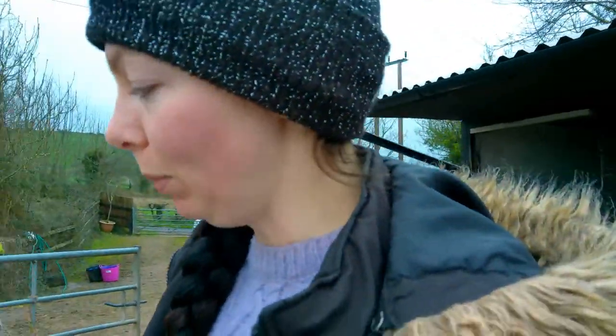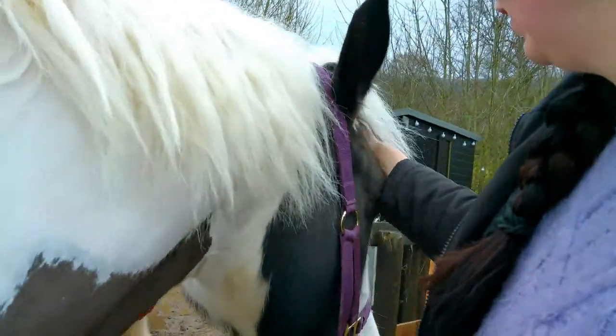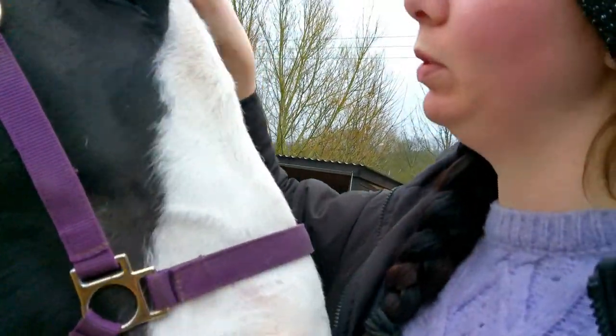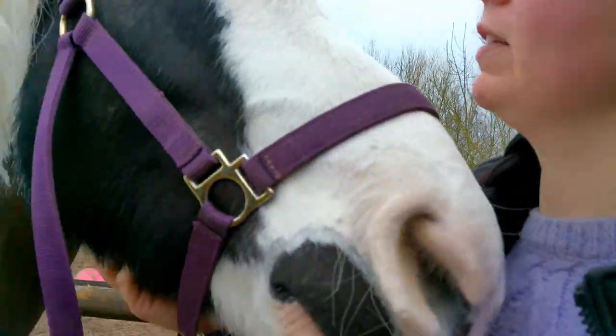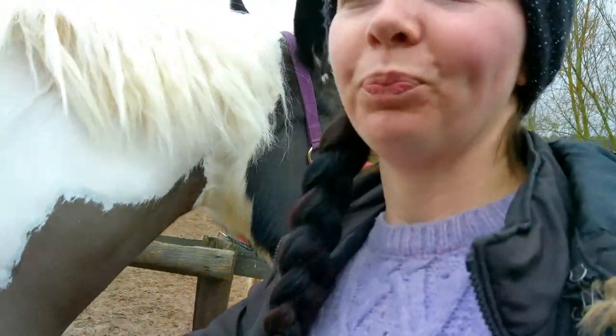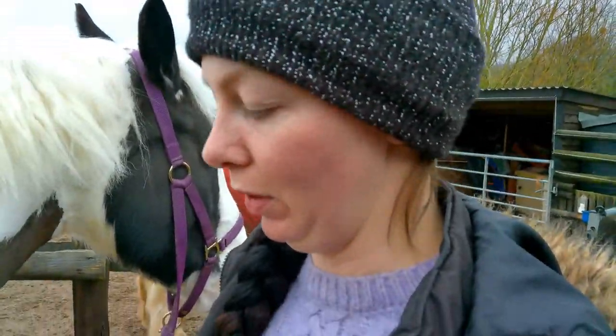Are you looking at me because I'm talking about you? You are a bit gross when you poop, honey. You're meant to lift your tail and not push your bum against the wall. Yeah? Then you won't get poo all over your backside. And then I won't have to clean it off every day. But yeah, that's a whole thing going on.